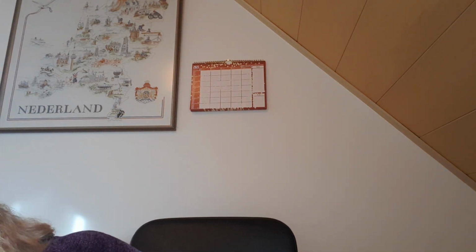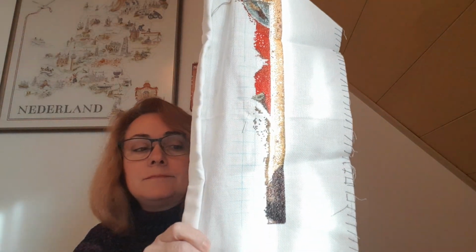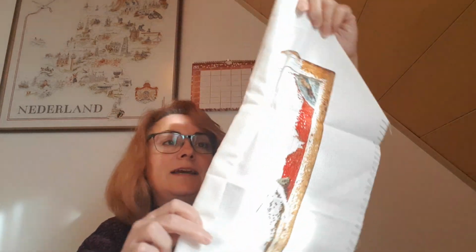Another WIP, excuse me, that I have to do something on this year is St. George. This is, there we go. This is a Thea Gouverneur kit, and it's my Leap Day SAL. Now I know a lot of people with their Leap Day SALs are stitching on the 29th of the month. My idea is I started it on the last Leap Day, which was 29th of February 2020, and I want to finish it on the next Leap Day, but I am way behind. I am nowhere near a quarter done. So yeah, I got to work on that.